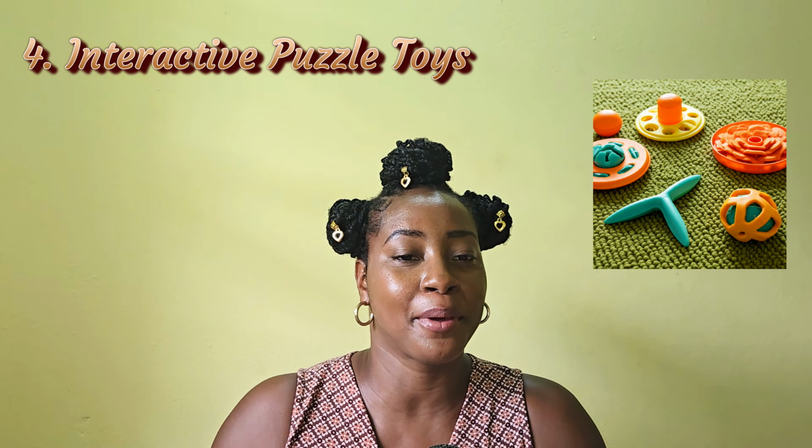The fourth idea is interactive puzzle toys. Bored pets can become destructive, and interactive puzzle toys that challenge a pet's brain while rewarding them with treats are a perfect solution. These toys are especially great for high-energy dogs or curious cats, offering a product that keeps pets entertained while promoting mental stimulation.